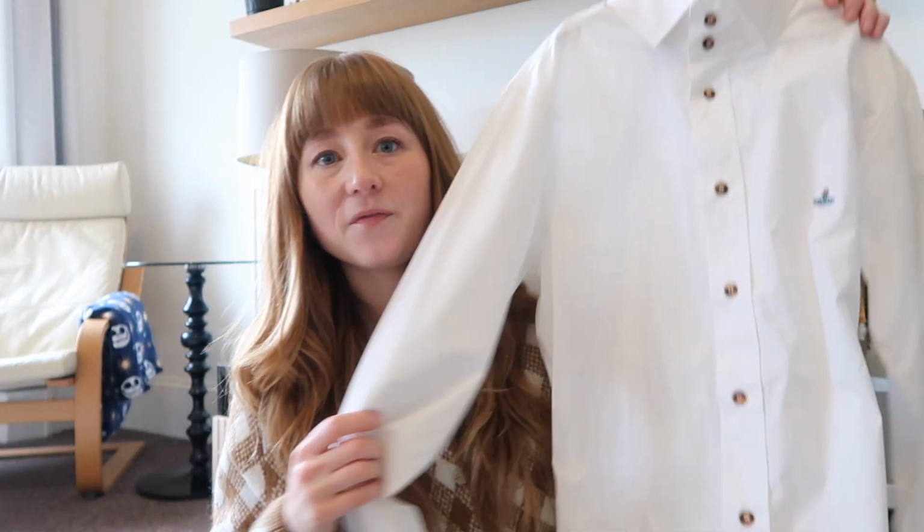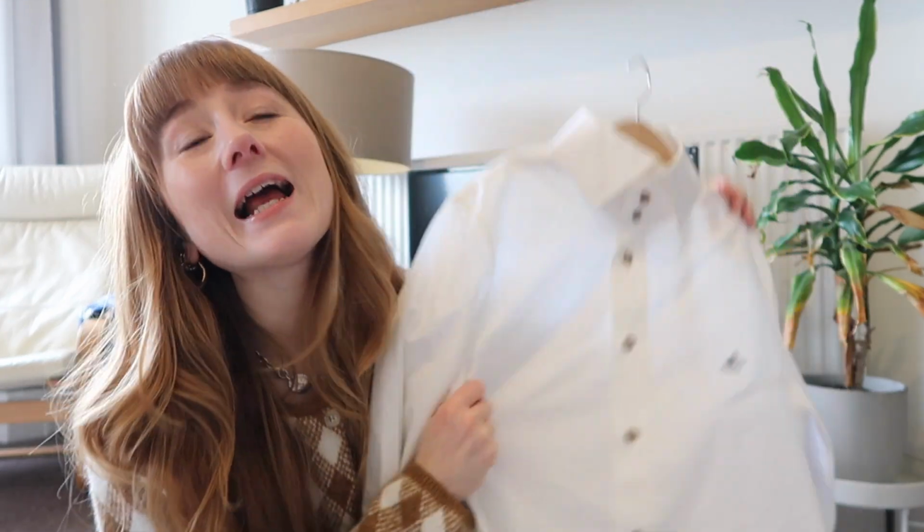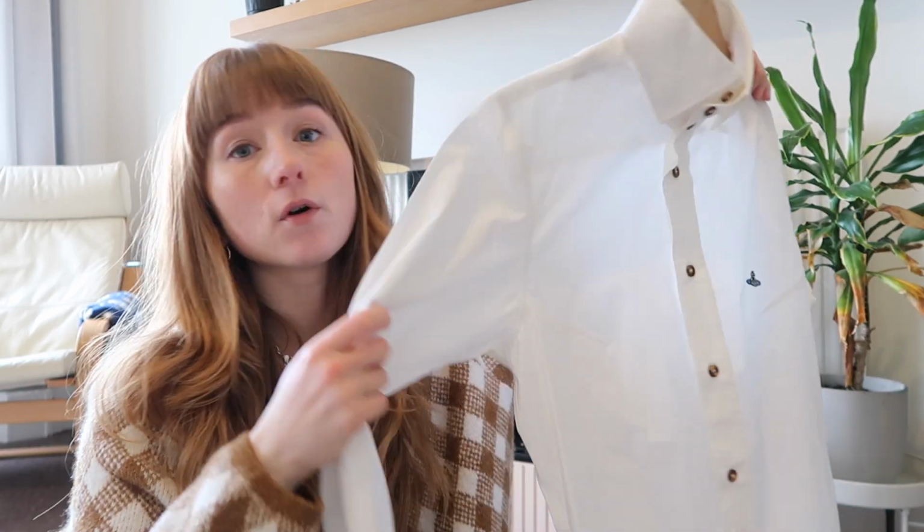Okay, next up we'll do actually my newest Vinted buy, and it's this Vivienne Westwood shirt. Now I've been on the hunt for this shirt for ages. And when I say that, this shirt is actually very easy to find on Vinted. I'll link a few down below if I can. It's quite commonly sold on Vinted. I think people just know that they will get a price for it.